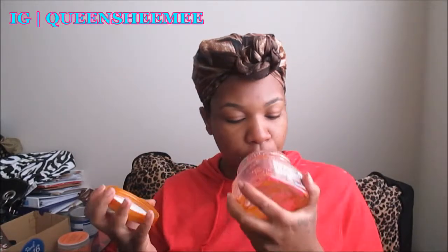Like, it has a fruity, just warming scent. To me, I'm always quick to say something that smells like mango, but if anybody has smelled mango, then you know it has like a sweet smell to it, and this is what it reminds me of. It's not mango, but you guys, it smells so, so good.